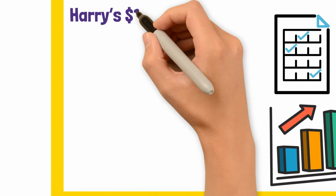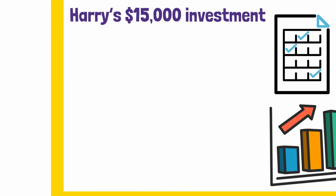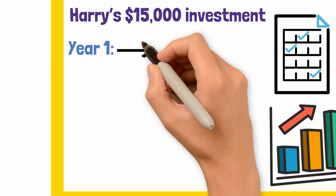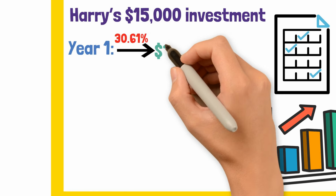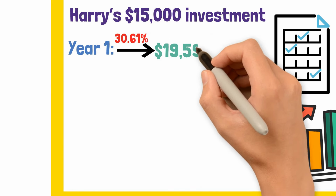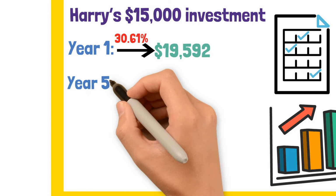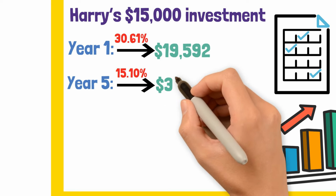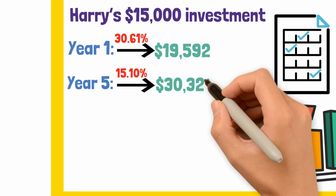Imagine the journey of Harry's $15,000 investment in FNILX. With a one-year return of 30.61%, Harry's investment could grow to approximately $19,592. Using the 5-year annualized growth rate of 15.10%, Harry's investment could increase to about $30,321.